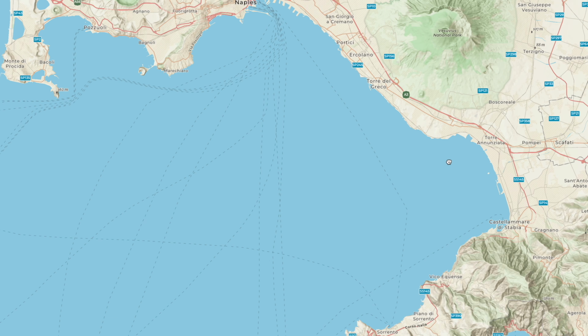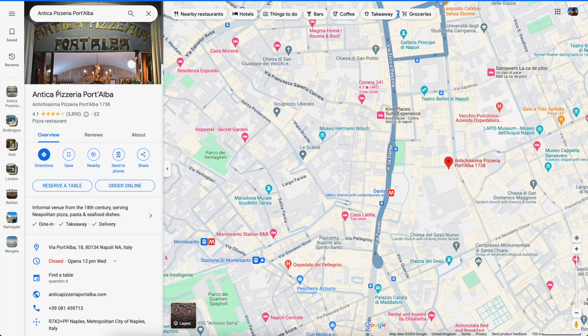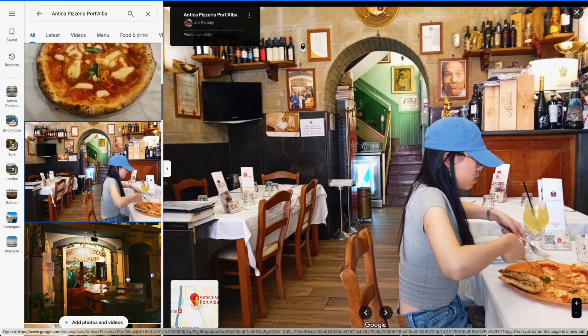Roughly an hour outside of Sorrento is Naples. Naples is the birthplace of pizza, and the very first pizza restaurant is still there. So feel free to make a stop there if you want and try one of the OG pizzas. We'll put the link to that pizza restaurant in our resource pack.